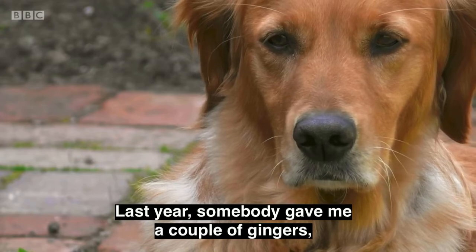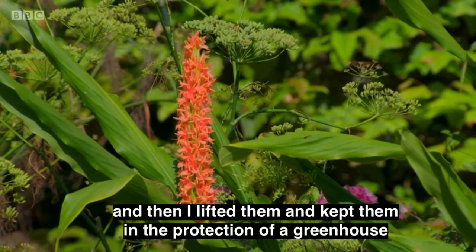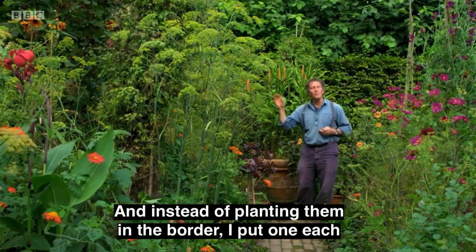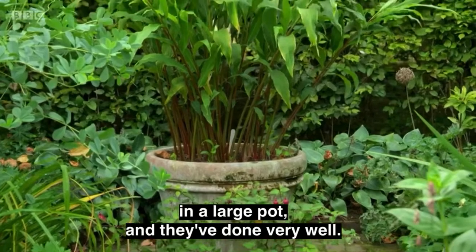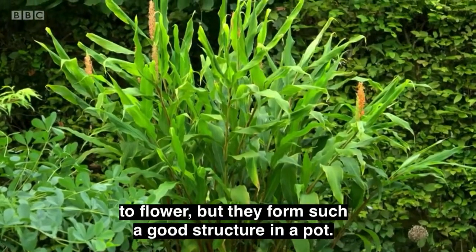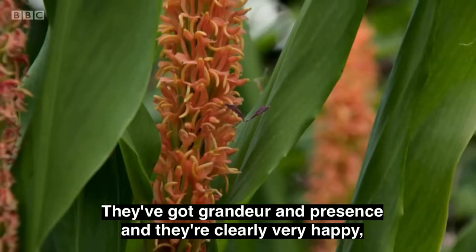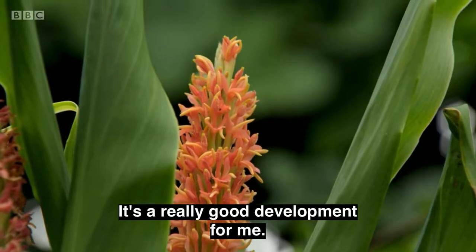Last year, somebody gave me a couple of gingers, and I popped them in a border and they grew perfectly well. And then I lifted them and kept them in the protection of the greenhouse over winter and brought them out again in spring. And instead of planting them in the border, I put one each in a large pot. And they've done very well. And it's not just that they're healthy and they're starting to flower, but they form such a good structure in a pot. They've got grandeur and presence, and they're clearly very happy. And that's how I'm going to grow them next year. It's a really good development for me.